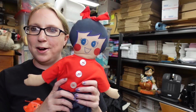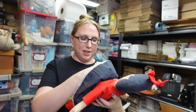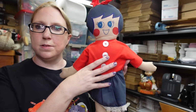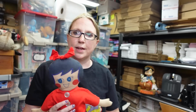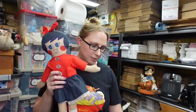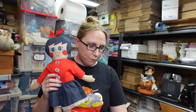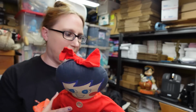I sold this doll once already. This is the Utz Girl Doll. She is from 1988. So this is what the Utz Girl used to look like. They went and changed her, and I don't really like her new cartoony look. I like this one because this is what I remember growing up with. I purchased her at a flea market for $5, and I have her listed as a buy it now for $29.99. That's what I sold my last one for.